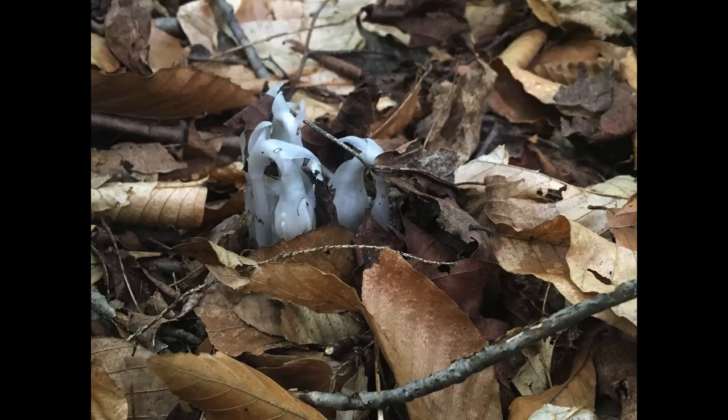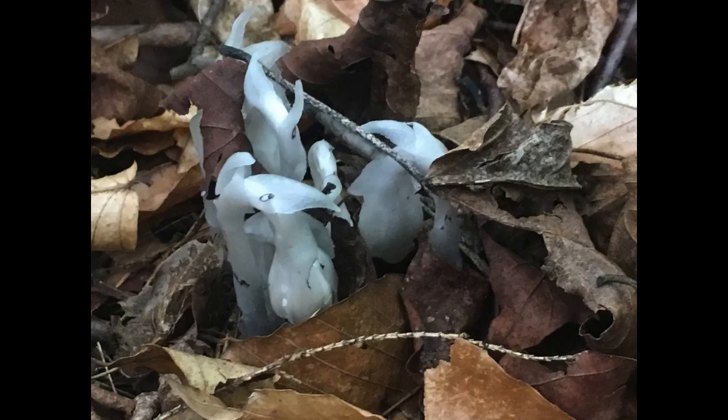And this is Indian pipe. It is actually a plant, but it does not photosynthesize. It gets its energy from parasitizing tree roots.